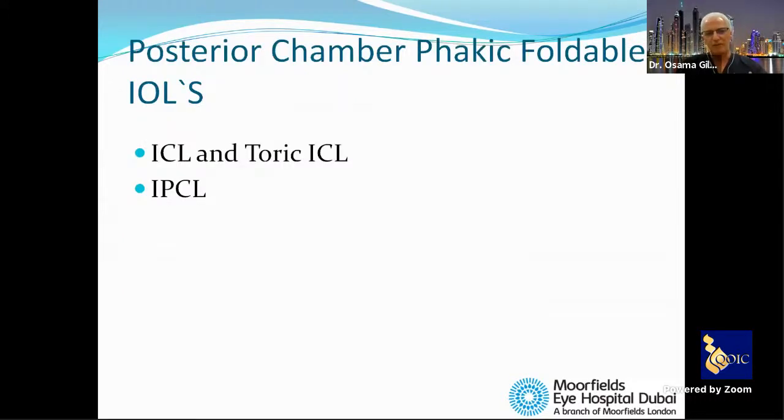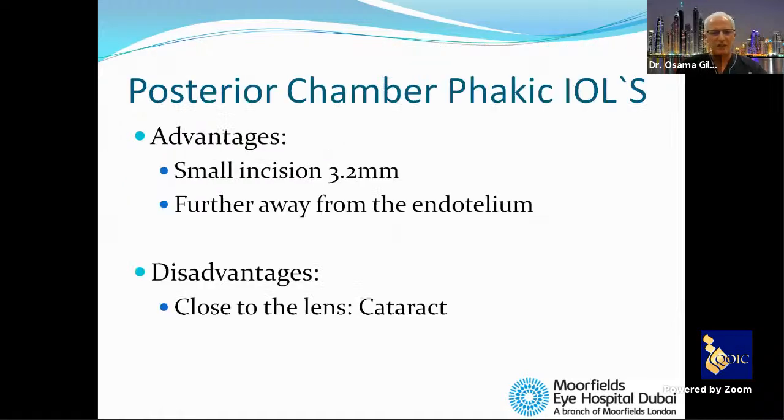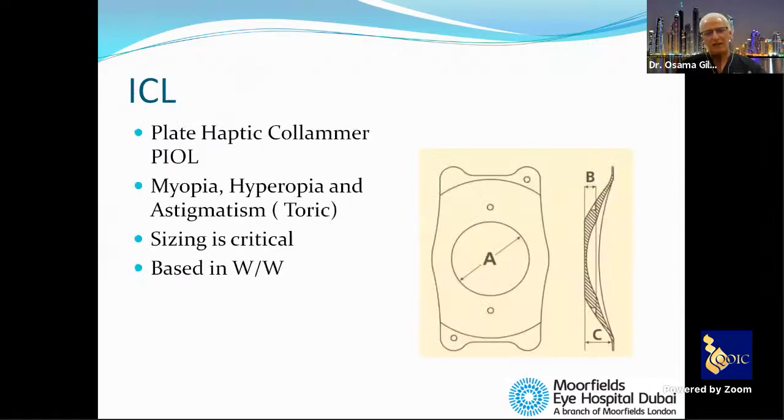Another way, the posterior chamber implant. Nowadays we have 2, ICL, which is the most common one, and IBCL, which is the Indian version of ICL. The advantage of it is you can go through a small incision and it is far away from the endothelium, but the major disadvantage really is that you put it closer to the lens, which can technically cause cataract. The ICL has a special polymer which is really tested for many years. The ICL has been almost 30 years in the market. So it's a very well-adapted polymer, and there's no side effect of it.